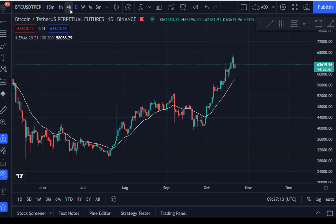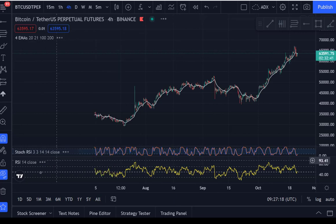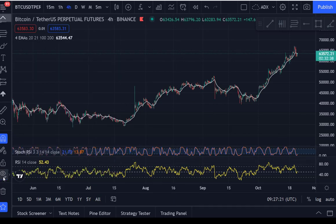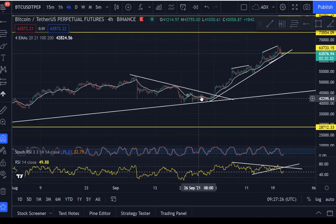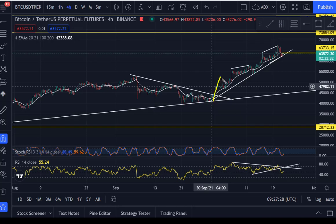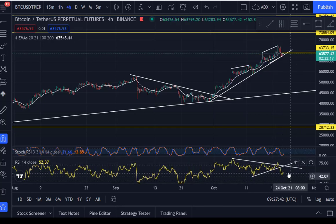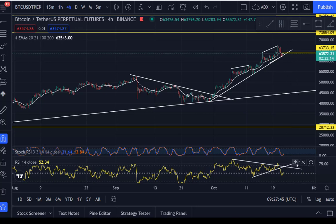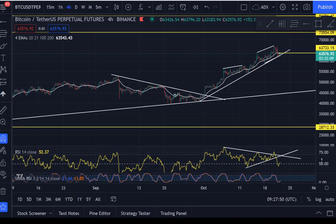Now there's something I want you to watch out for on the 4 hours chart, guys. Let me show you something on the RSI chart. You see that since this trend has been going up, even the RSI is forming a kind of contracting triangle here. Anytime this contracting triangle is formed on RSI, it's something we need to pay attention to, because most times the breakout of this contracting triangle is very, very aggressive.